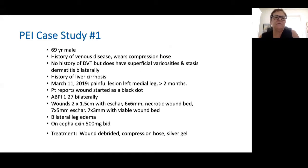The first case is a 69-year-old male who has a history of venous disease. He was wearing compression hose to treat the venous disease. He had no history of DVTs, but did have superficial varicosities and stasis dermatitis bilaterally. He had a history of liver cirrhosis, and in March of 2019, he had a painful lesion in his left medial leg for greater than 2 months. The patient told Kathy that this started as a black dot.